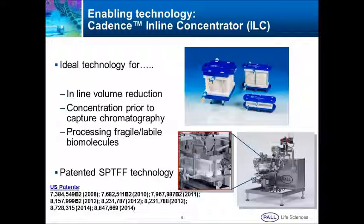So just two technologies to introduce you to if you haven't heard of them, because it'll make the economic slide make sense. One is the Cadence inline concentrator. For those of you familiar with TFF, there's a single pass TFF technology, and this is now a kind of a pointer. The picture's up in the top. It's just its own unit, right? And it's got a valve on the top. It connects right in line, and really one way to think of it is just removing water from the process.